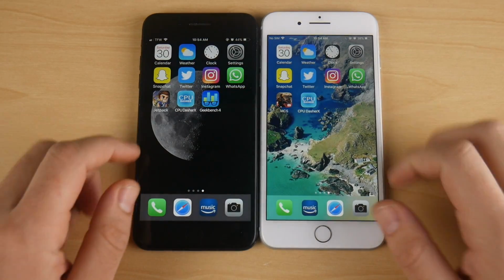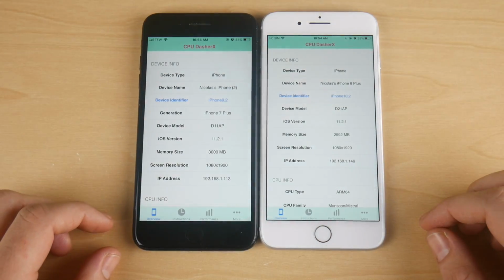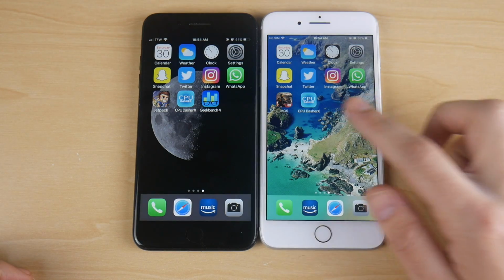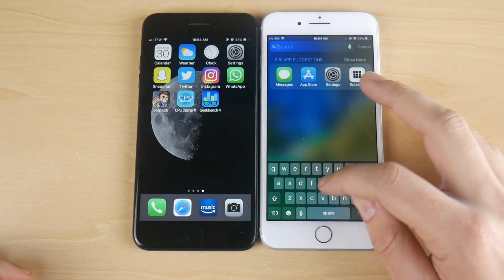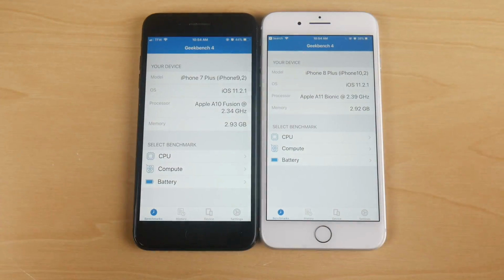We did have a couple of notifications there. Let's go into CPU Dasher X. And you can see again, a little bit quicker on the 7 Plus. So I do have Geekbench on both of these devices. So let me go ahead and open up Geekbench. And let's go ahead and run a quick one just for the haters out there.